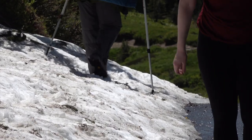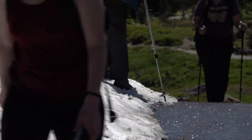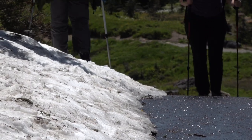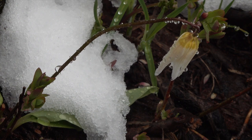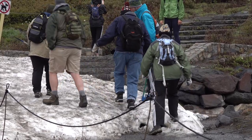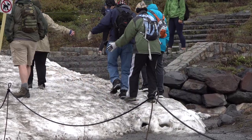As the season progresses, it may also be tempting to skirt around lingering snow patches that are found on the trails and step off trails into the meadow areas. However, this can damage meadow plants and wildflowers. The safest option for both you and the meadows is to stay on marked trails, even if it means walking on snow or in mud.